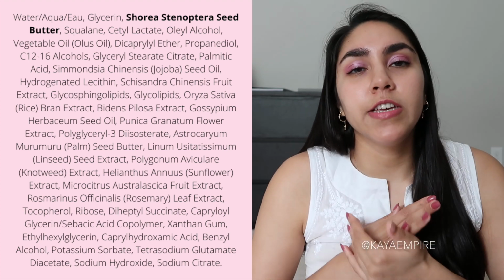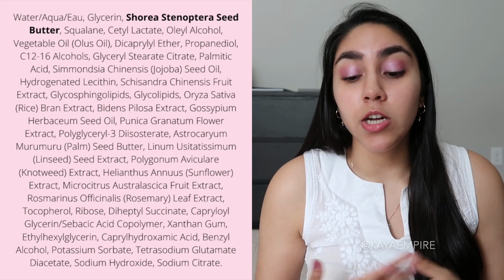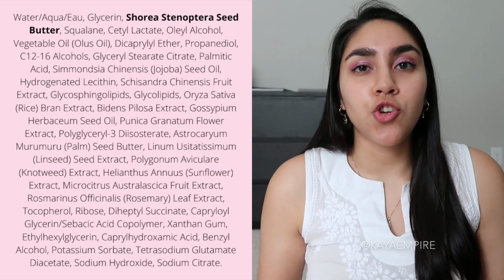I don't have a ton of experience with this particular ingredient, but I do wonder how it compares to shea butter, because shea butter is one of those ingredients that a lot of really rich, thick, emollient type creams have. So I'm curious to know why they chose this ingredient over shea butter, seeing that shea butter is probably a lot cheaper. But then again, this is $95, so that's probably contributing to why this product is so expensive.